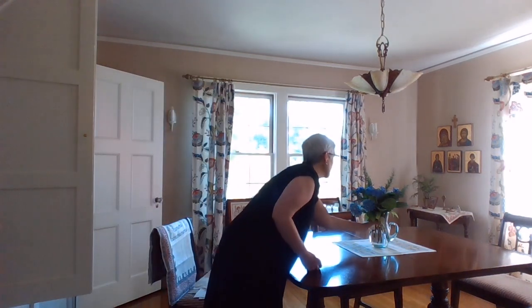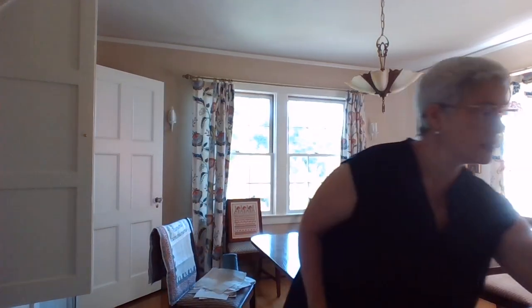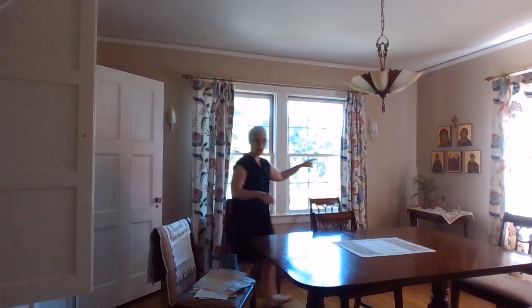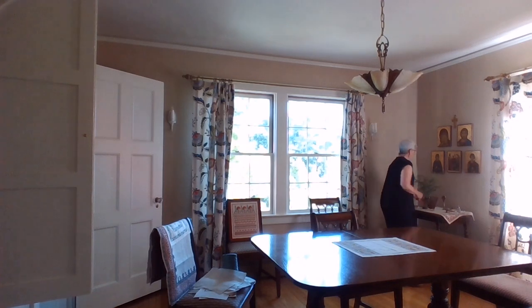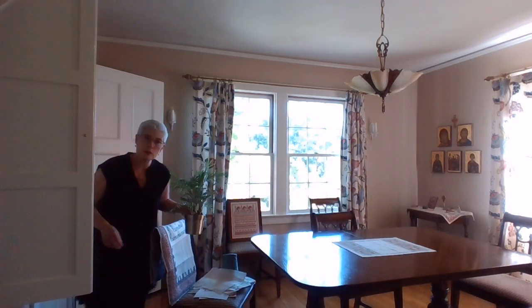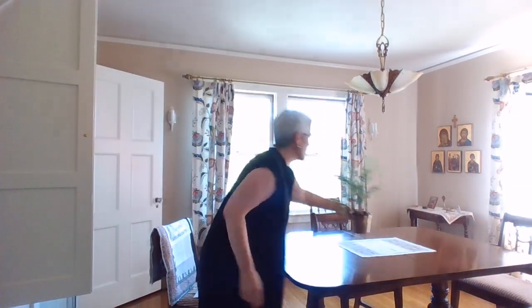Now, another thing that you could do with this that would also look really beautiful, I'm going to go over here. You can see in the back corner of my dining room, I have an icon corner. That's actually really traditional for Greek Orthodox homes. You have your family's icons, your patron saints there, and your little prayer corner essentially. For example, I have just a very simple palm. I got it at Trader Joe's inexpensively. I found the brass pot at a plant shop, and that would also look really beautiful, and it would last you longer than fresh flowers.